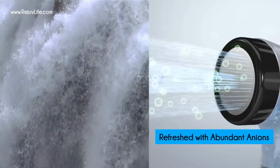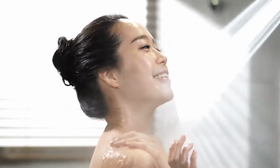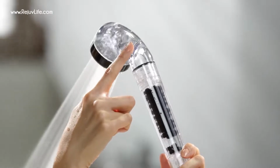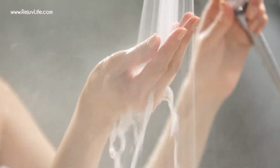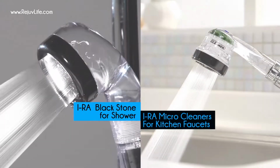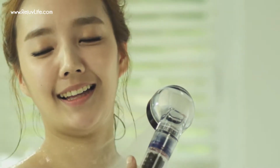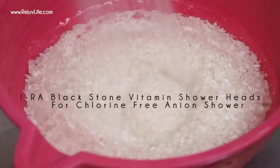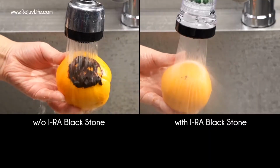Just like anions from a waterfall, the shower plate generates over 500,000 anions so that you can enjoy a refreshing shower. Products for bathrooms and kitchen faucets are also available. It will give you a magical experience when taking a shower and washing your dishes, fruits, or vegetables. IRA Blackstone Vitamin Shower Heads.